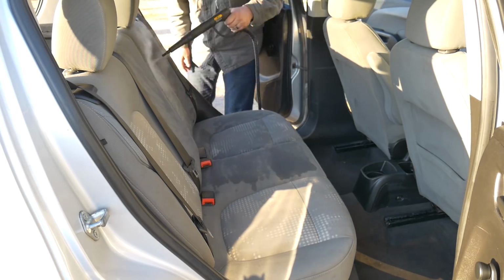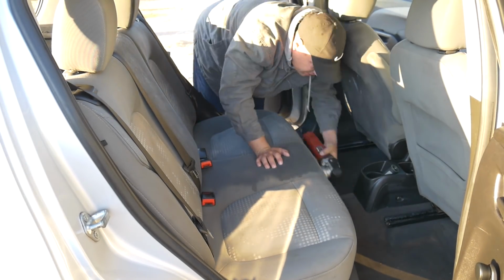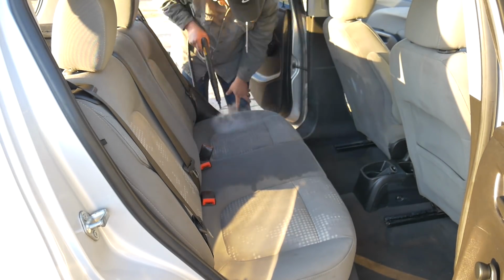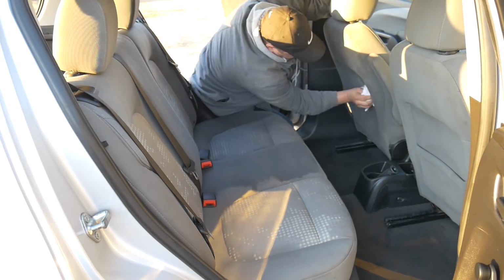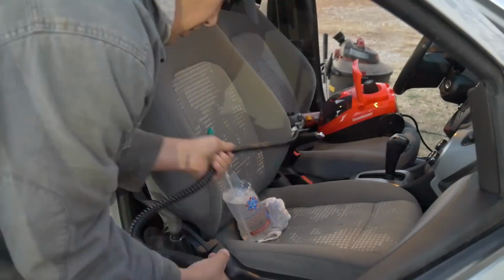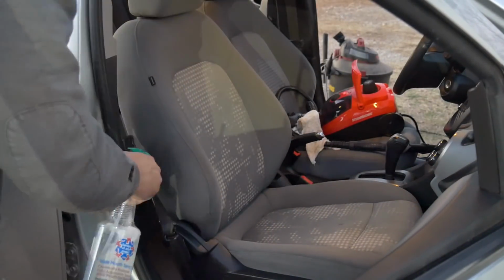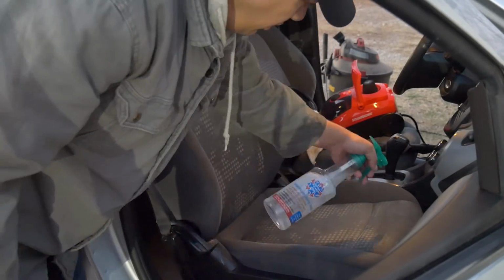This one took countless hours of scrubbing, steam cleaning, extracting. The ceiling was dirty, the seats were dirty, the body was, I compounded it, polished it, waxed it. I really went all out on this car. It will never be perfect. I never ever get into a car expecting perfection. These are used cars and they'll never be perfect, period.